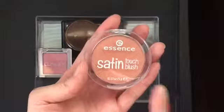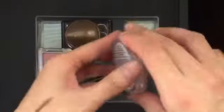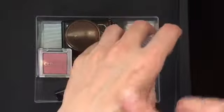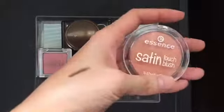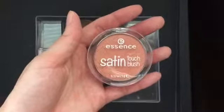The new to me blush was the Essence Satin Touch blush. This is in the shade Satin Coral. Beautiful blush. I did find that I didn't use it too often, mostly because I was really trying to use up my Project Pan items. But this is a really pretty blush, and I did enjoy using it on the few times that I did. But I will be pulling in a different blush for the month of April.